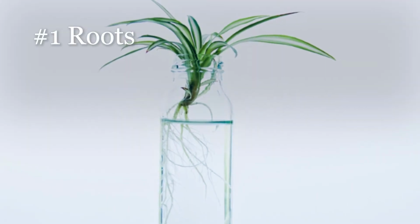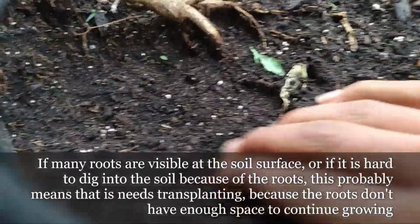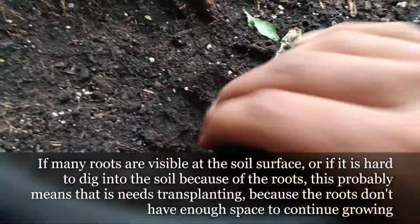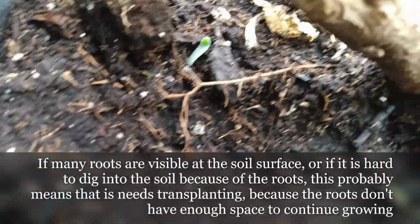Number 1. Roots. If many roots are visible at the soil surface, or if it is hard to dig into the soil because of the roots, this probably means that it needs transplanting, because the roots don't have enough space to continue growing.